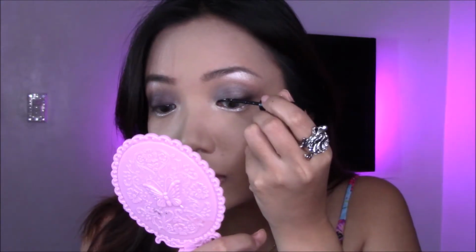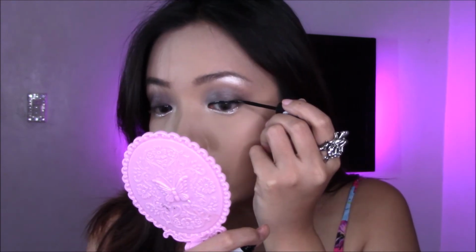So next is eyeliner, and I normally go for a brown eyeliner, but for today we're going to use black. This is the Essence Liquid Ink Matte Eyeliner, and this is just the blackest black that I have. I'm going to make this not super thin, but thick enough for people to see.